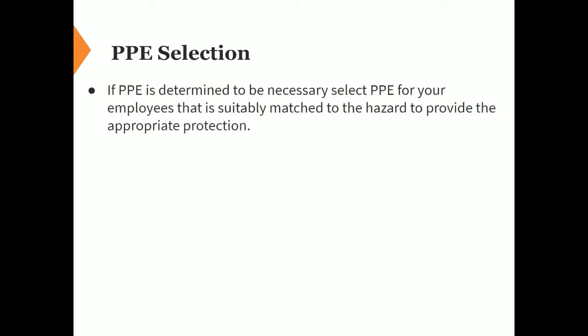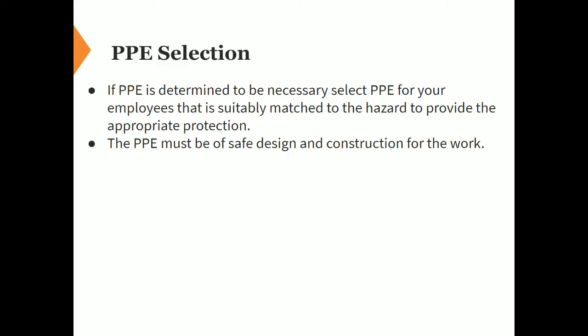All right, so once you do that hazard assessment, you're going to need to select the PPE that you need to use. Okay, if PPE is determined necessary, we're going to have to go out and seek that PPE and get it into the workplace. The PPE needs to also be of safe design and construction for the work that you're doing. Sometimes PPE can create a greater danger, especially gloves. If the use of a glove is going to make it harder to do the job and possibly more likely for the worker to get injured, then maybe we're going to have to do this without gloves and find another way to control that hazard.